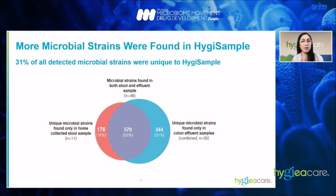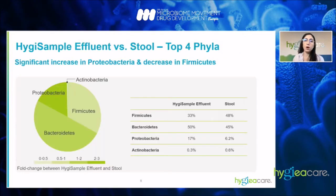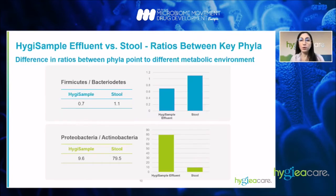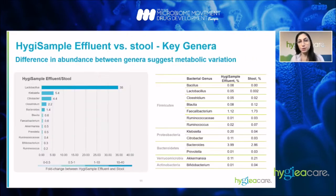So more microbial strains were found in HyGIeSample, and 31% of these detected strains were unique to HyGIeSample. Also, when we look at the phyla level and focus on the top 4 phyla, we can see a significant increase in Proteobacteria and decrease in Firmicutes. When we add an additional 3 phyla and look at the top 7 abundant phyla, we can see a sample type specific microbiome landscape. Looking at the ratios between key phyla, the F2B or P2A, we can see differences between the HyGIeSample effluent and the stool.